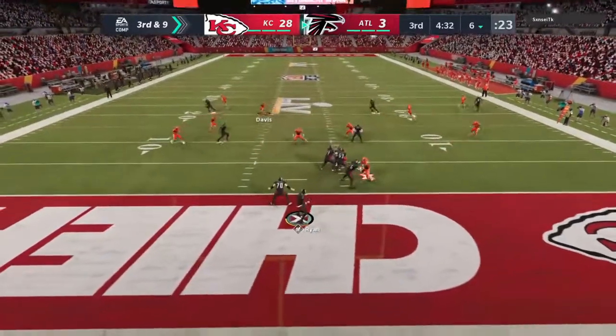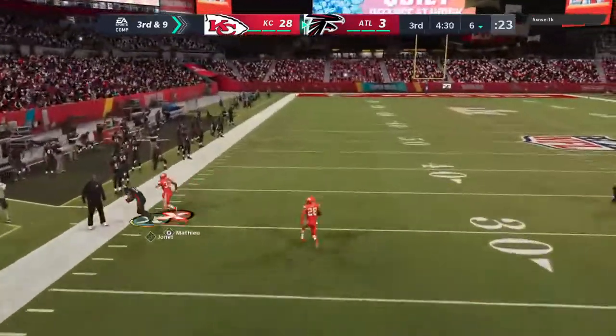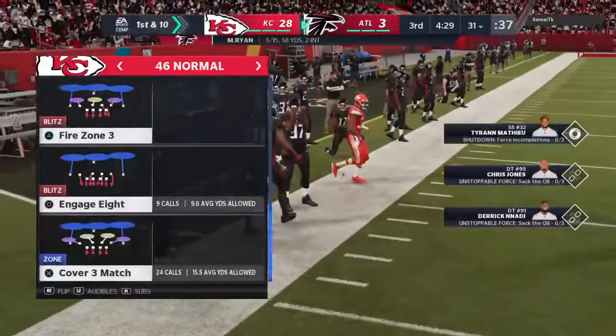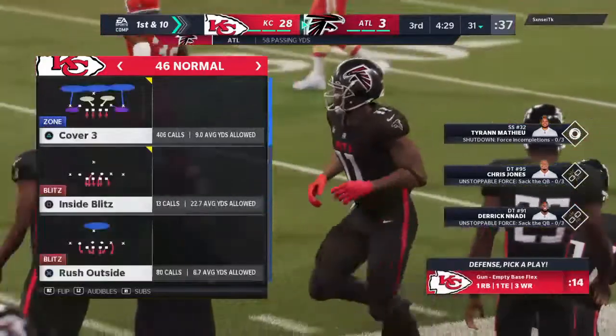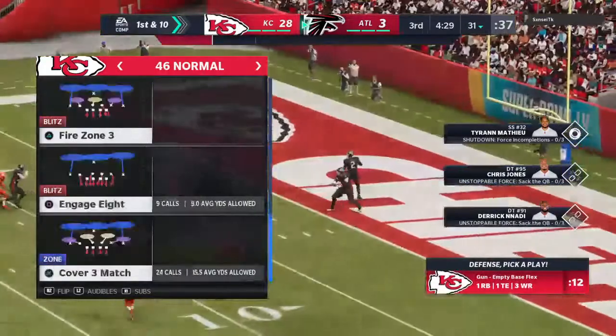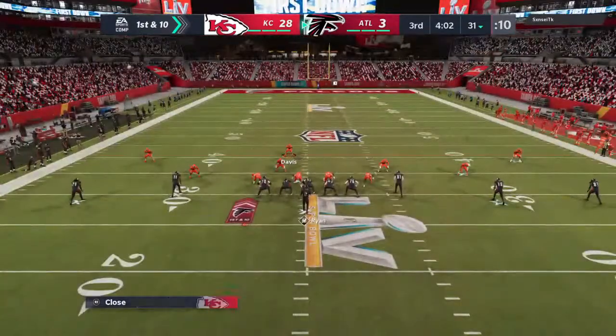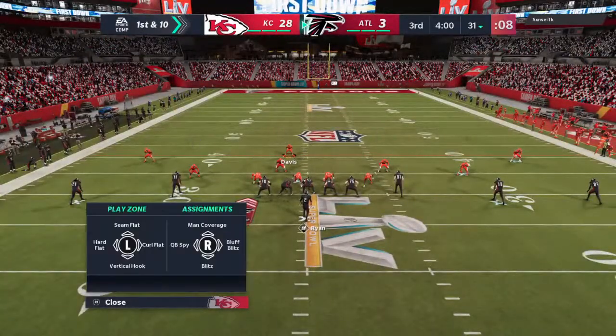To throw on third down, Ryan. The left side completion to Jones. And he'll have this past the 30 prior to going out of bounds. Excellent play there on third down. Give him 25 yards. Line of scrimmage, the 31 now on 1st and 10. Just like that.